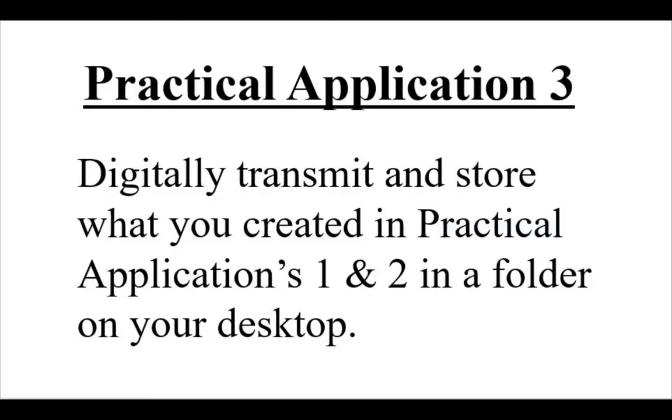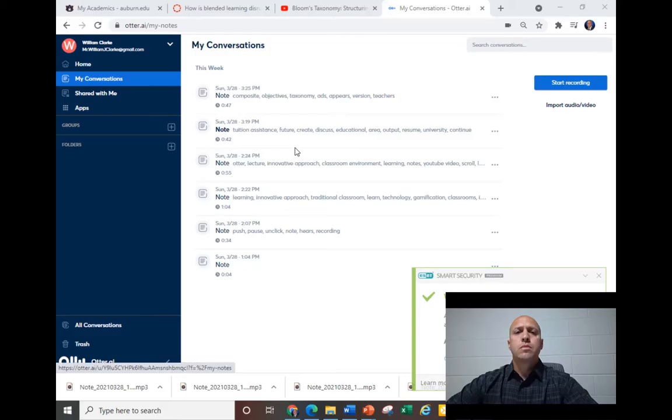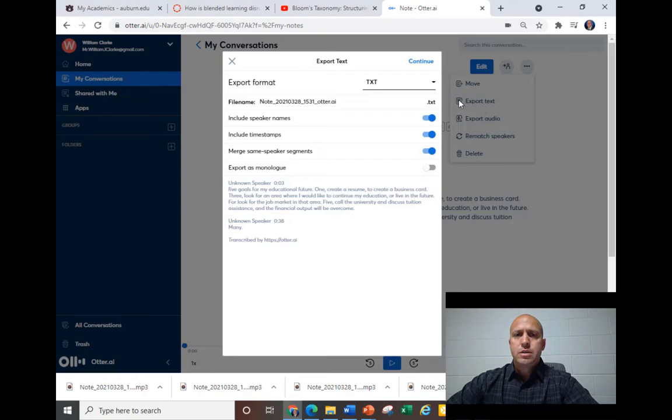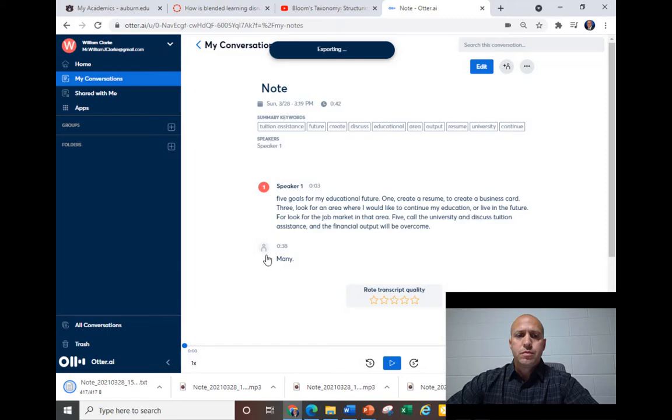Practical Application 3. Digitally transmit and store what you created in Practical Applications 1 and 2 in a folder on your desktop. Okay, in order to store Practical Application 1 and 2, I'm going to go in order. Tuition assistance, future. This is Practical Application 1. Open it up. I'll go up here to the right. Export text. Format text. Continue.